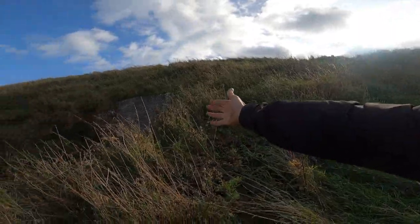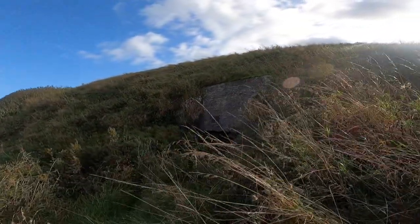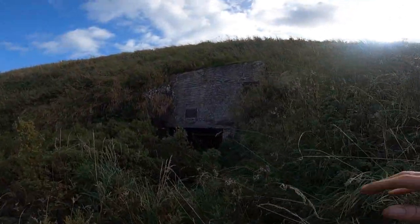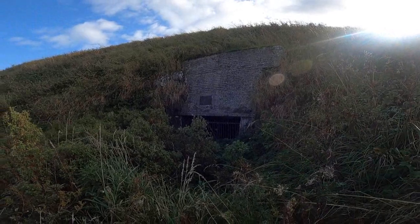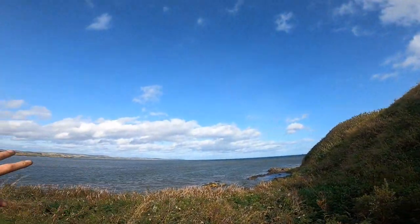So special to see. And look at it here, folks, the grand gun position. This is the first one. There's actually a couple of these. Wow, it's almost eerie seeing into the darkness of the gun emplacement, and you can see how it's been looking out over this incredible seascape.